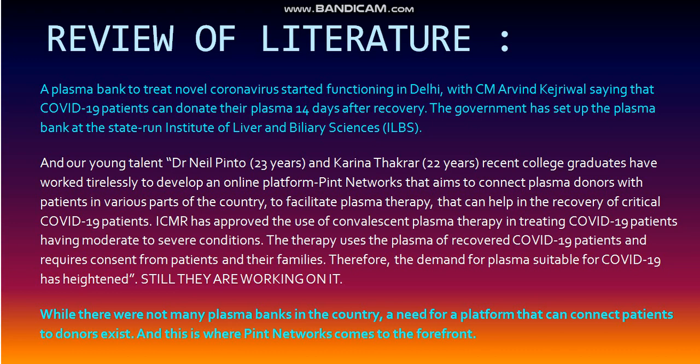that aims to connect plasma donors with patients in various parts of the country to facilitate plasma therapy that can help in the recovery of critical COVID-19 patients. ICMR has approved the use of convalescent plasma therapy in treating COVID-19 patients having moderate to severe conditions. The therapy uses the plasma of recovered COVID-19 patients and requires consent from patients and their families. Therefore, the demand for plasma suitable for COVID-19 has heightened.